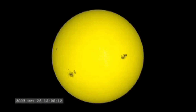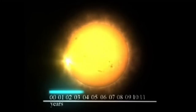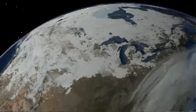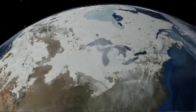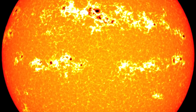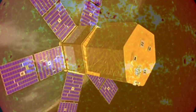SORCE was launched in January 2003, and the mission objective is to understand how much the sun is varying and tie that over a long-term record. The satellite record of looking at solar radiance started back in the 1970s, and climate change is typically over a 30-year period or longer. So we've now got a very valuable climate record of how much the sun's been varying for the past several decades. And this is an extension of that very important record.